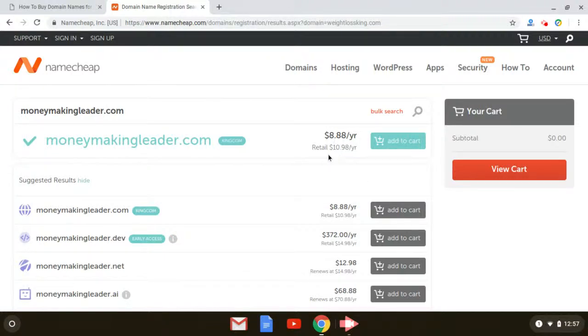And it's going to renew at $10.98 for the following year, which is still the cheapest that you'll find around. Again, with GoDaddy, you can purchase a domain for a year for $15, and it may renew at $20 or something like that. So that's why I prefer getting them at Namecheap.